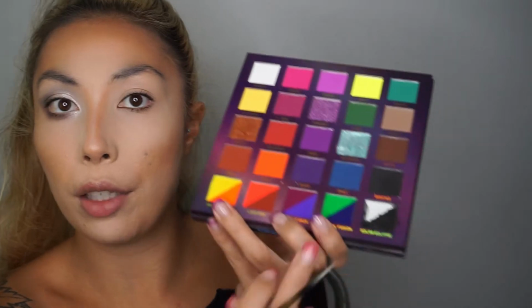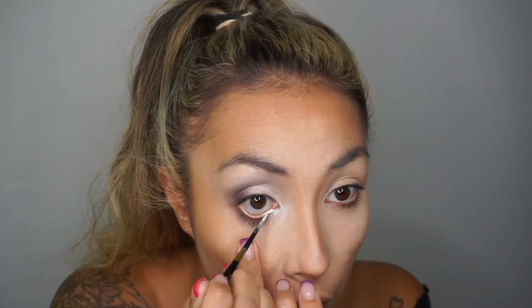After I reapply a bit more, I'm just going to add the white eyeliner to the bottom of the lash line, and I'm going to use my Kaylee Colour Trip palette, and I'm going to use the white eyeliner here. And just go on the waterline. This is so handy.